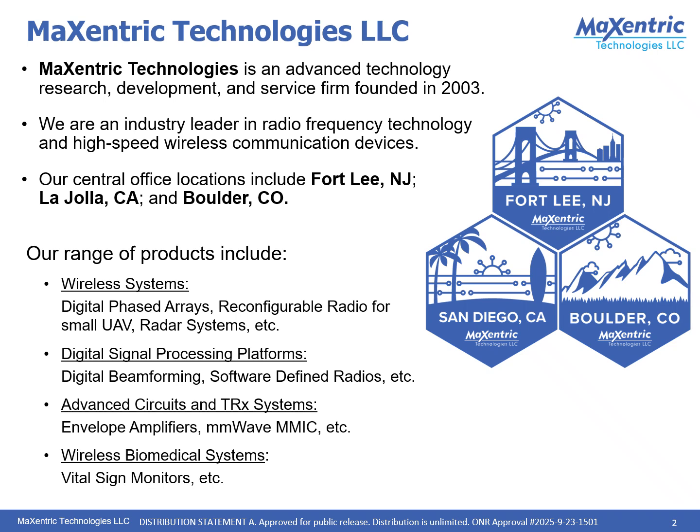Our wide range of products include wireless systems such as digital phased arrays, reconfigurable radios for small UAV and radar, digital signal processing platforms such as digital beamforming and software defined radios, advanced circuits and transceiver systems such as envelope tracking power amplifiers and millimeter wave MMICs, and wireless low power biomedical systems such as contactless continuous use vital sign monitors.